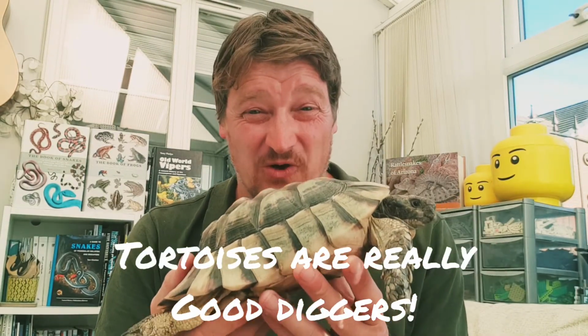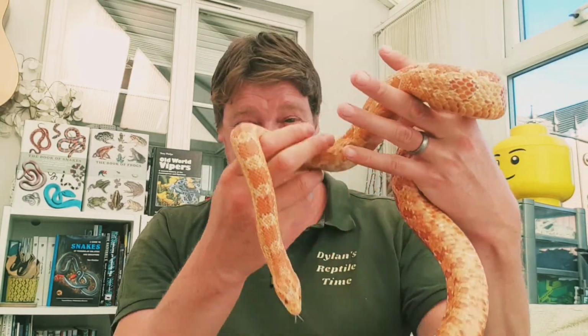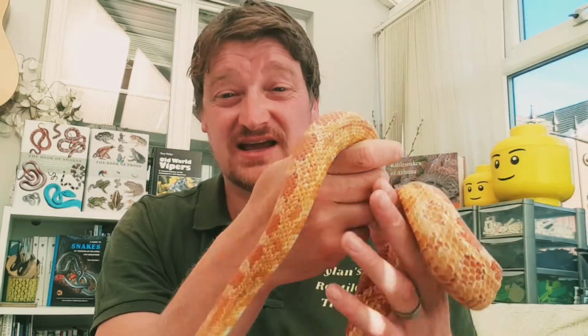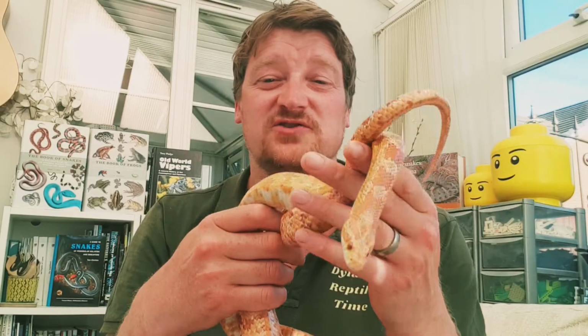And tortoises, well, they have got really powerful legs and arms which allow them to dig holes which they can go into in the middle of the day when it's really hot. So they can go into those holes to cool off. And snakes, because of their long, thin bodies, they can go into tunnels like rabbit holes and other animals' holes just to cool off during the day.